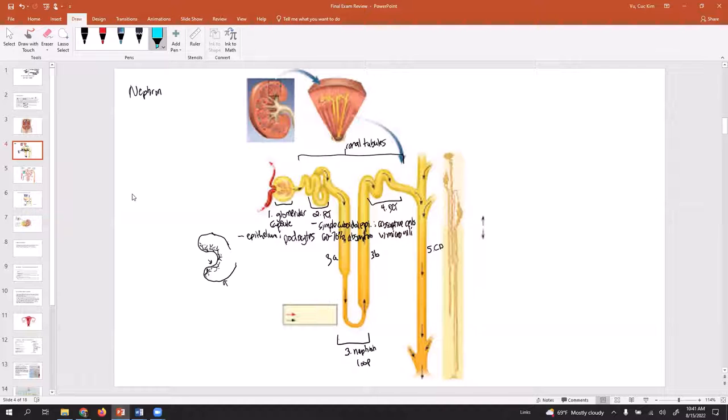Now the nephron loop has the descending and ascending limbs, and within the ascending and descending, you can see that there's a difference in the shape, right? You can see that there's a thick segment and a thin segment. So the descending has this portion that's thick, this portion that's thin. The ascending has this portion that's thin and this portion that's thick. Okay, so within the nephron loop in general, there are two segments. There's the thin segment, and then there's the thick segment of the nephron loop.